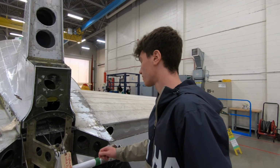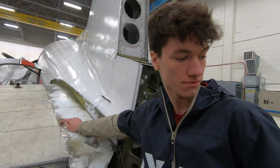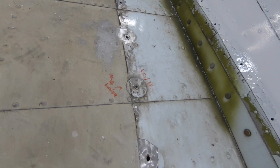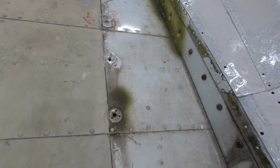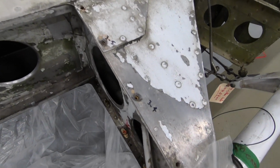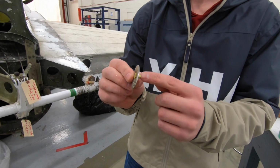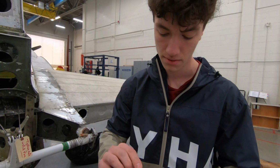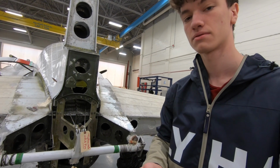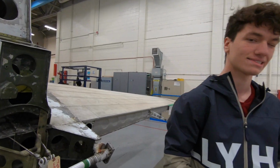Okay, so we're trying to put new fittings for the screws where the fairing stays on the stabilizer, and the screws and the rivets were corroded. So we had to pop them off. It looks like this, a little disc with this part here. I don't know in English how it's called, but this little part that we have to put back on the stabilizer with Cherry Max rivets. So that's what I do today.